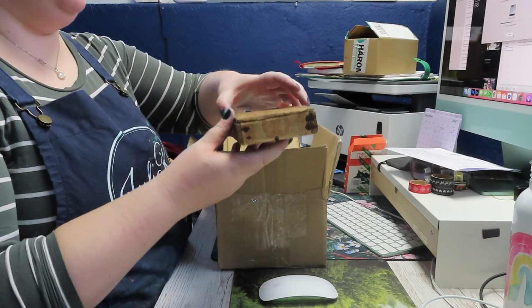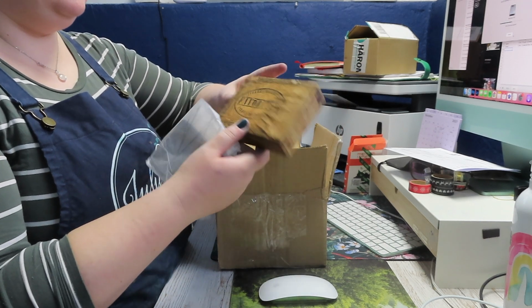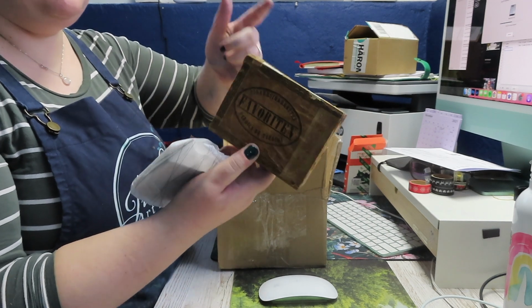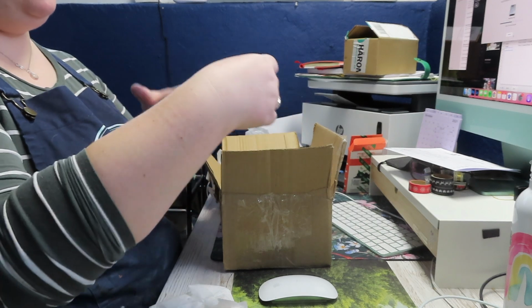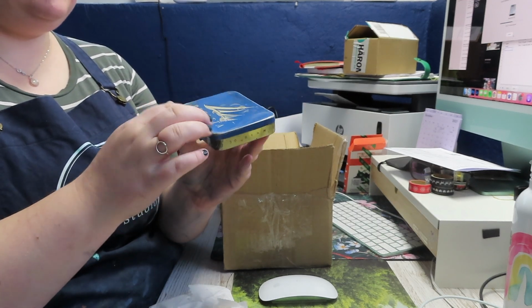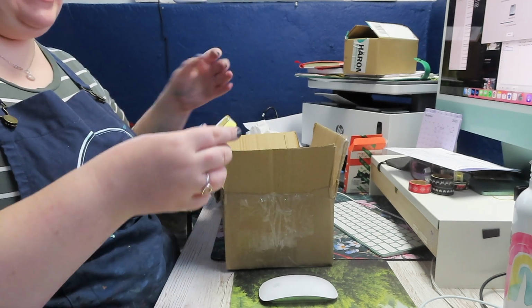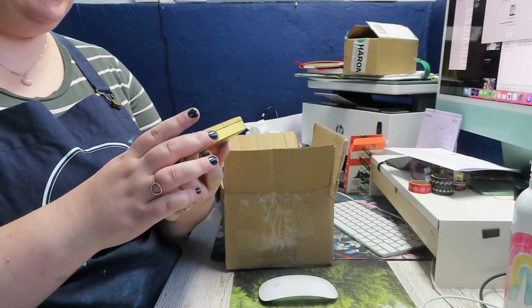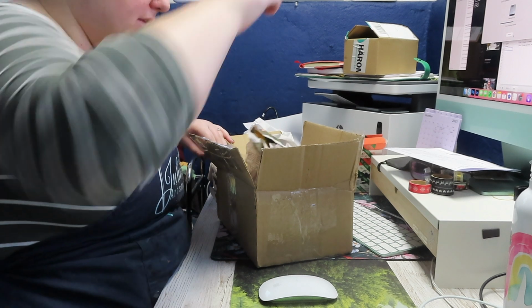Oh yeah, this was a wooden box. Oh, okay, put in here. I think I can use this one for something else, hopefully. We have this one. Oh, this one is pretty. It has a little sailboat. It's a little bit dented in the lid. This one is from the Swedish Tobacco Monopoly. Oh, okay, that was it.